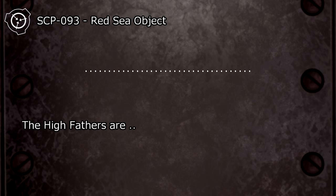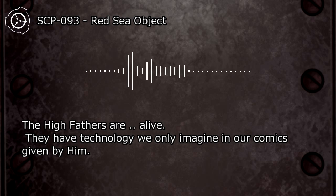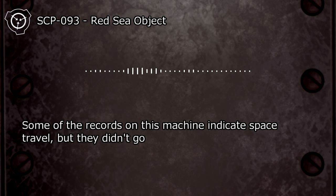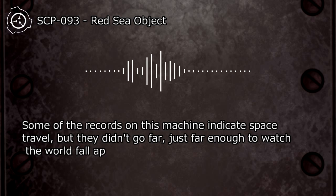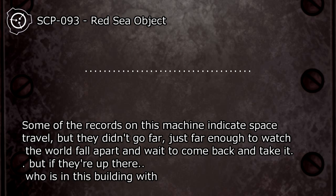The High Fathers are alive. They have technology we only imagine in our comics given by Him. Some of the records on this machine indicate space travel, but they didn't go far, just far enough to watch the world fall apart and wait to come back and take it. But if they're up there, who is in this building with me?